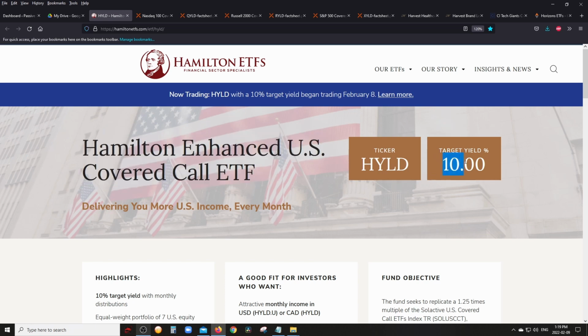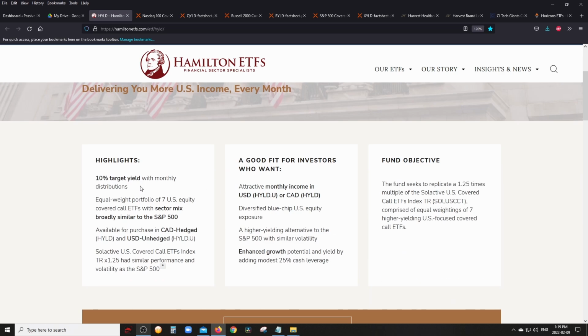As you can see, the target yield is about 10%, which is absolutely phenomenal. Monthly distributions, of course, and it has an equal weight of 7 US equity covered call ETFs, which we'll see in a second. Sector mix is broadly similar to the S&P 500. So this fund is pretty much trying to mimic the king of all benchmarks, the S&P 500, which measures the most important 500 companies on the US stock market.